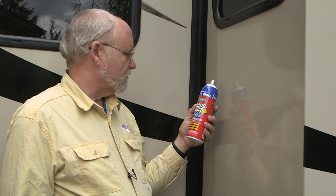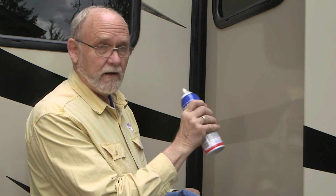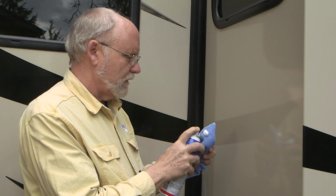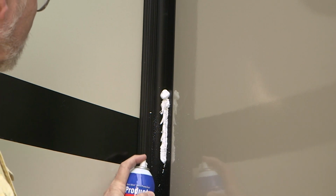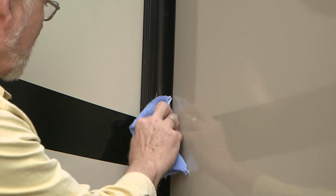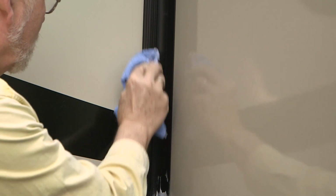First up, we're going to give a try the slide-out rubber seal treatment. You start out, of course, with a healthy shake, and you can either apply it directly to your rag, this foams up, or get in really close. Use your rag, wipe that on the seal, and that is pretty much all there is to it.